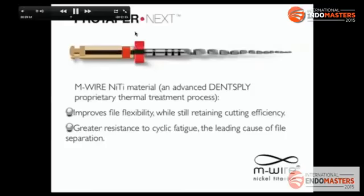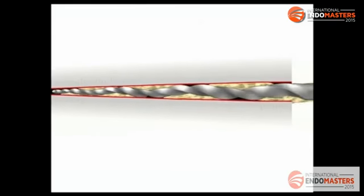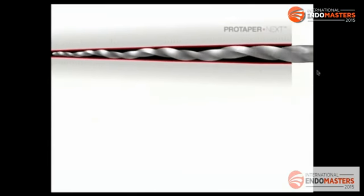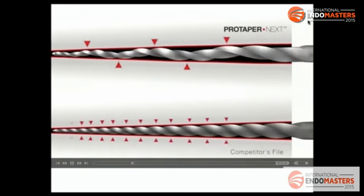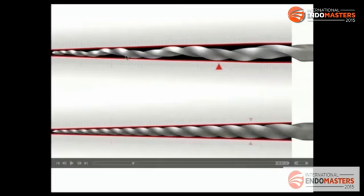The files are made in M-Wire that, as I told you before, improves flexibility in the files and produces a greater resistance to cyclic fatigue in our files. Here we can see how the file is working, how the file, because of the off-center design, is also contacting in a few points that is going to decrease a lot the taper lock of the file. If we compare with a constant taper or with a normal file, the file is going to contact in many points in the canal wall. With the design of ProTaper Next, we can see that the file is just contacting in a few points. So, as I told you before, this is going to improve the resistance to torsional stress.